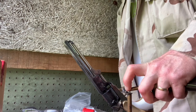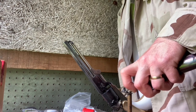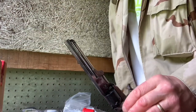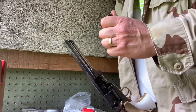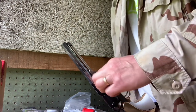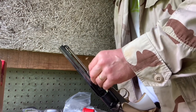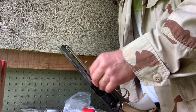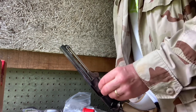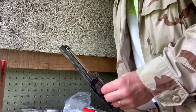A lot of people absolutely can't stand these guns because they're so fiddly to load. You get six shots, game over, that's it. But this is one of my favorite forms of shooting out of all the shooting things that I do. These are fantastic fun, and they're cheap to shoot. It's not expensive to shoot. A bit of powder, a bit of lead ball and a percussion cap. It's cheaper than shooting cartridge bullet guns.